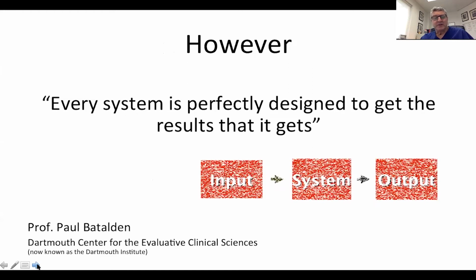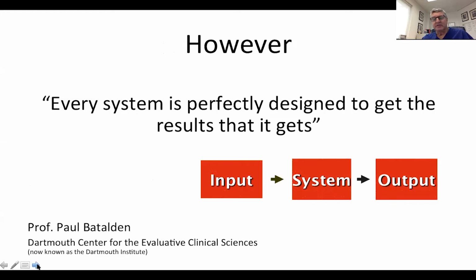We have to remember that, as Paul Batalden said, every system is perfectly designed to get the results that it gets. So if we don't pull together and provide good literature, good science as the input, then the system, that is the cardiac surgery community, won't be able to adopt these sort of techniques. How well we put it in is going to determine how well the technology is adopted.